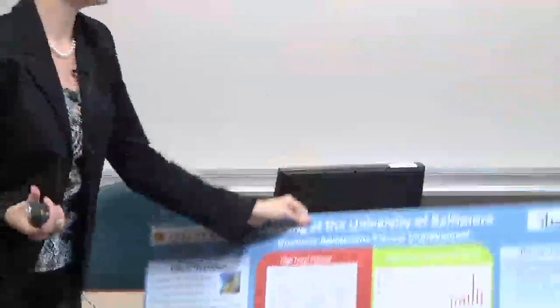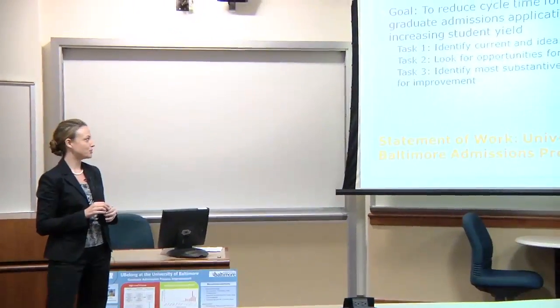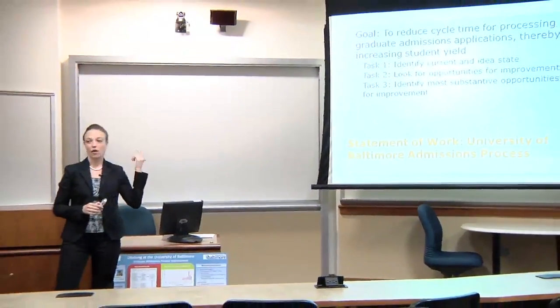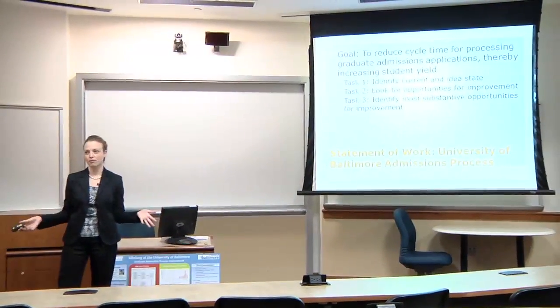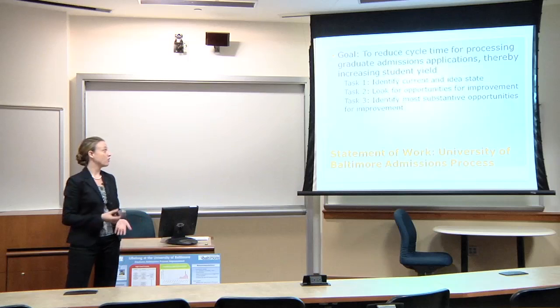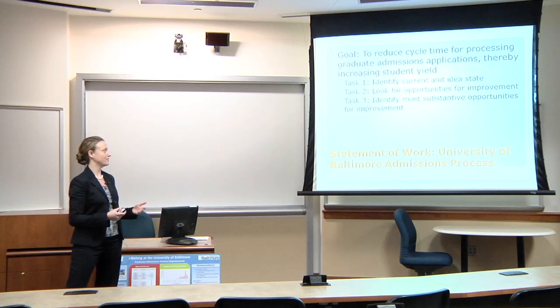So this is our statement of work. We want to identify current and, not the idea state, but the ideal state. Look for opportunities for improvement, and then identify the most substantive opportunities for improvement. It's kind of like a qualitative and a quantitative piece right there. The qualitative piece is, where are some opportunities for improvement? That's task 1. Then quantifying them and figuring out where you're going to get the most bang for your buck. That was kind of task 3.